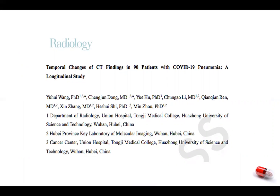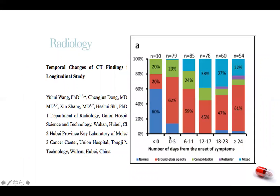Here is another thing that's very important: with imaging before day 5, around 50% of patients will not have CT findings. CT findings will be normal, but between day 5 and day 15, almost all of these patients will have some findings. This is important because the onset of symptoms is very important to prognosis in CT, because if you get CT after day 15, the prognosis will not be well evaluated by CT findings.